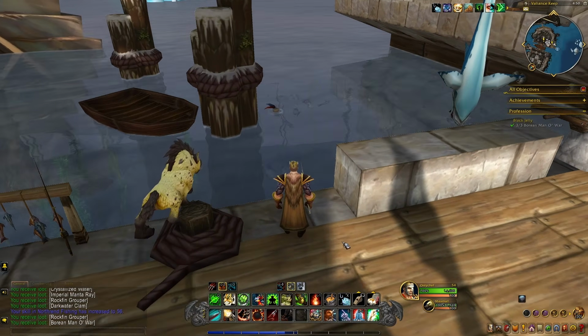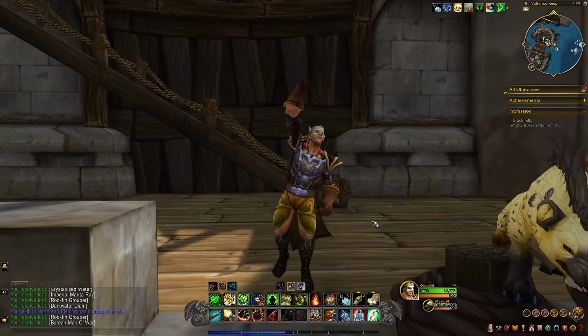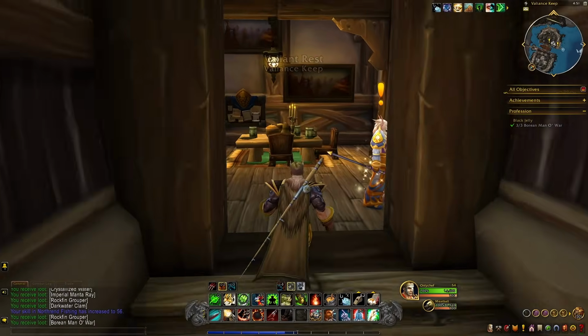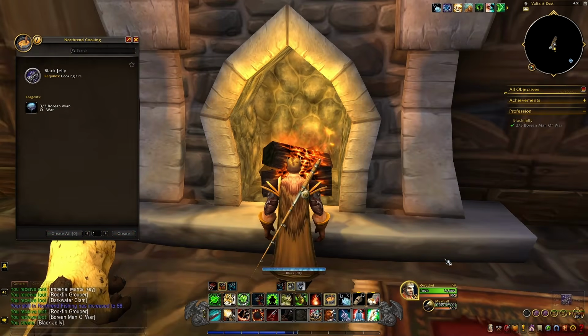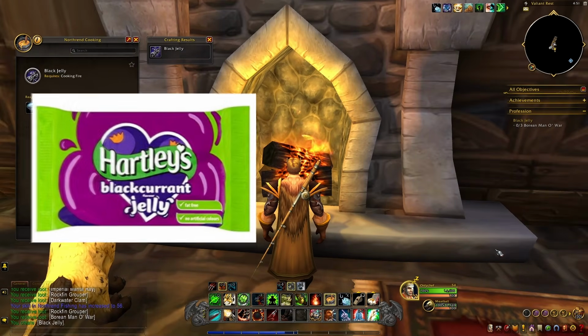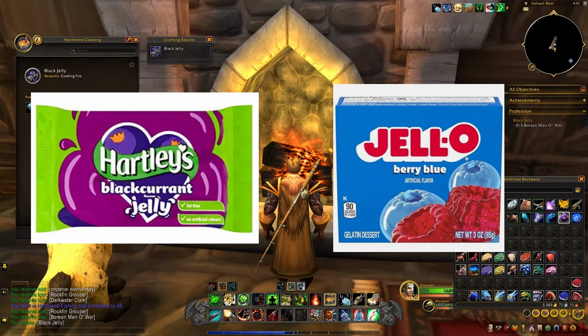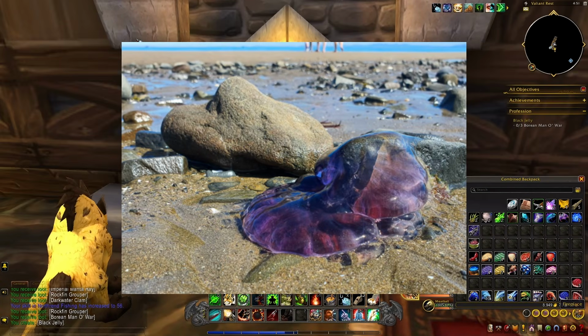And there we are. Finally. I think we need to stick to this exact spot in future if we ever need these bad boys again. Let's head straight into the tavern to get our black jelly cooked up. This recipe leaves me a little nervous, I must say. When I hear black jelly, I think of something like blackcurrant jelly, or jello as you guys over the pond call it. Then I remember it's made out of jellyfish and instantly don't want to try it anymore.